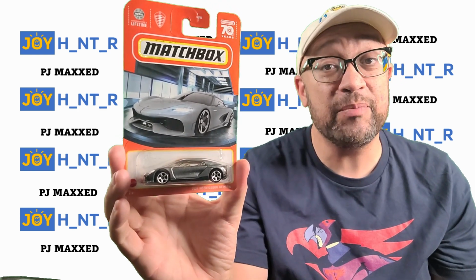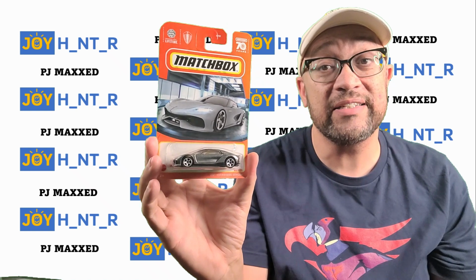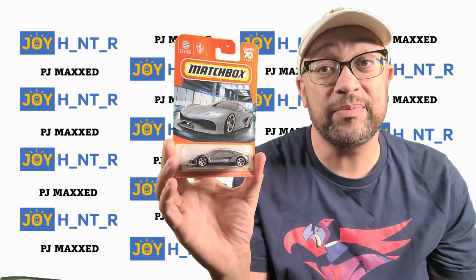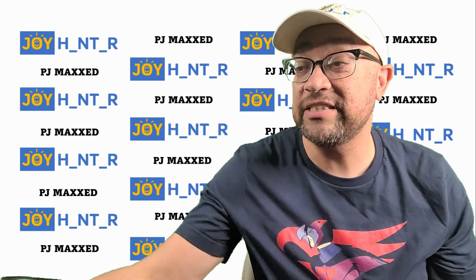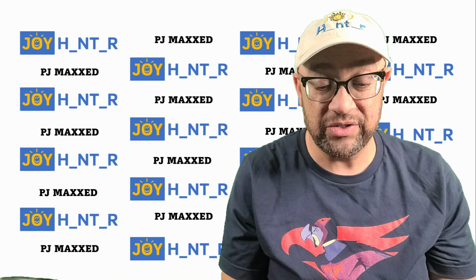Again, folks, Matchbox is owned by Mattel, which also owns Hot Wheels. So from time to time, you might want to check and see if you collect a certain casting, but you've only been a Hot Wheels guy or a Matchbox guy. Well, this might be the reason why you want to go and check and see what Mattel is doing between the two brands. It's kind of interesting.